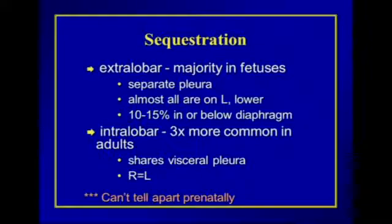Sequestrations can be categorized as extralobar. Most fetal sequestrations are extralobar, that have an individual pleura. Almost all of these are on the left and down low. 10 to 15% can be below the diaphragm or even in between the leaves of the diaphragm.